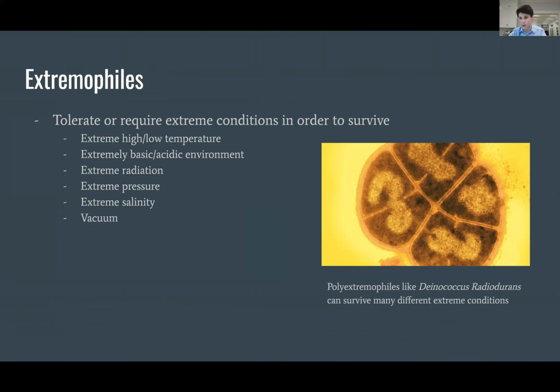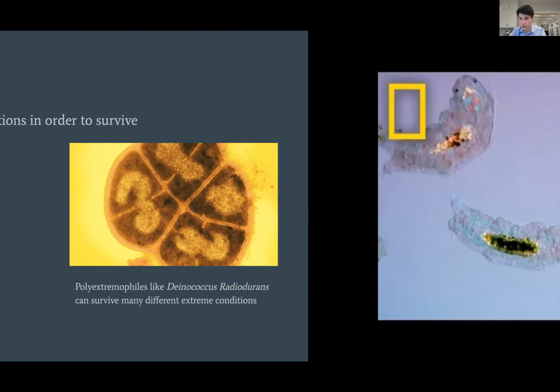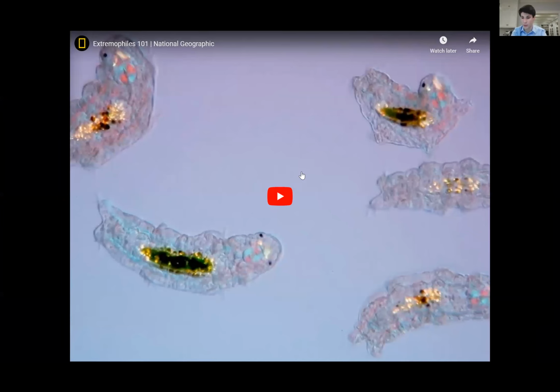These extremophiles could be pretty much the only kinds of organisms that would be able to survive the conditions on other solar system bodies that might be very different from Earth. However, even the toughest extremophiles have limits, which will be important when trying to figure out what we should do to prevent them from colonizing other planets. I have a short video here that goes a little bit more in depth on extremophiles and polyextremophiles.